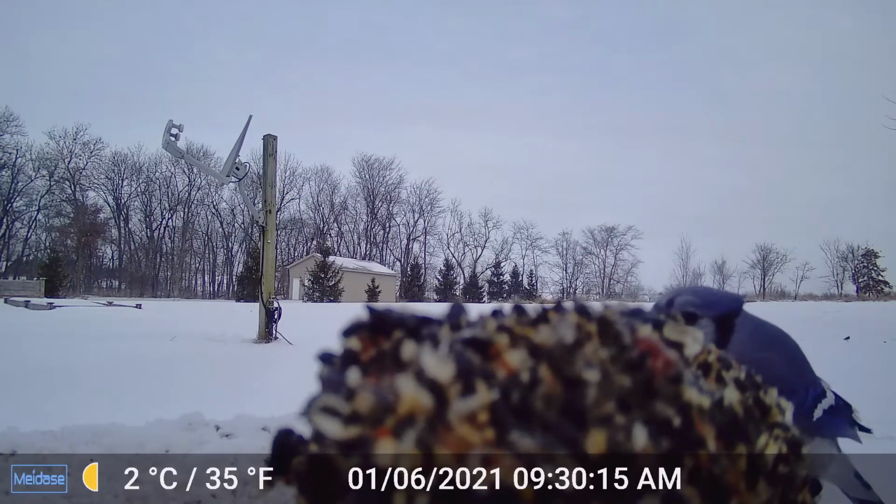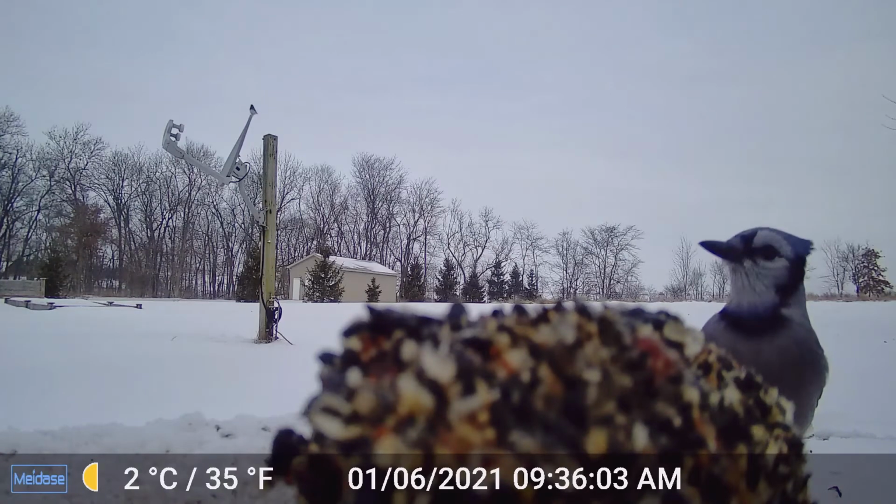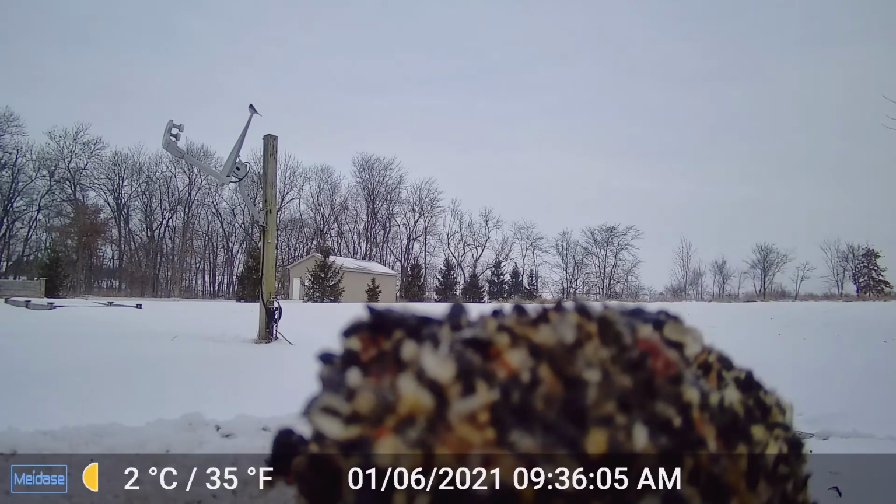Blue jays are quite large compared to many other birds, so you'll notice how the other birds get out of their way when the blue jay approaches.